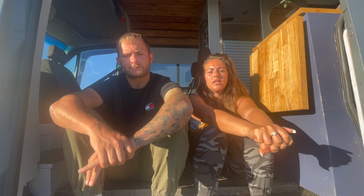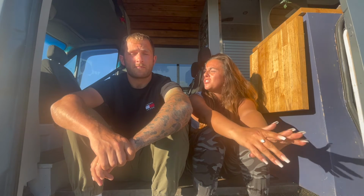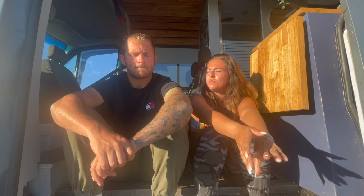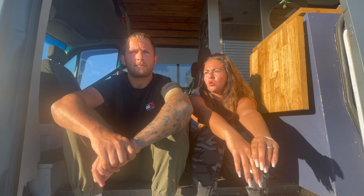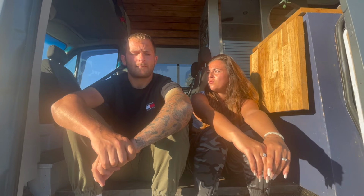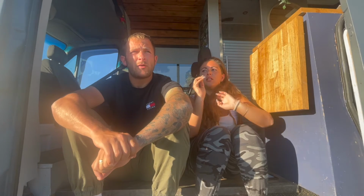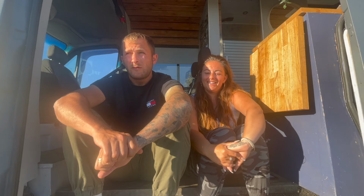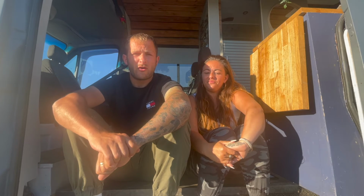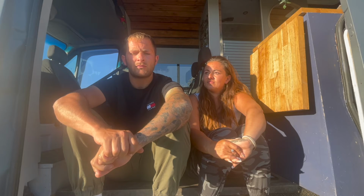Someone else has asked if we've used our diesel heater out here. We have used it a couple of times in Spain, didn't we, towards Christmas time, but since the months have gone on, we haven't used it since, have we? It's been lovely weather actually the whole way through. Back at home in England, we didn't turn it off. It was literally on non-stop. But yeah, since we've been here, apart from a couple of times when we first got here, we haven't had to use it at all.